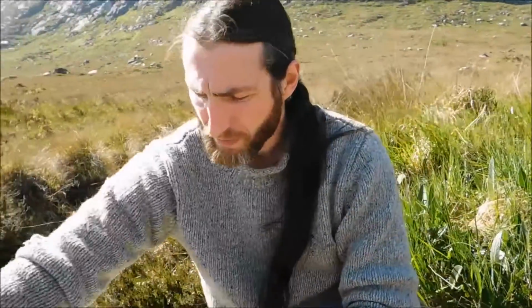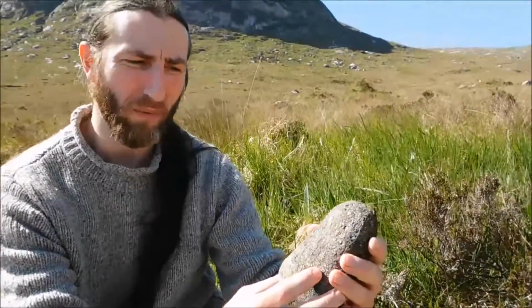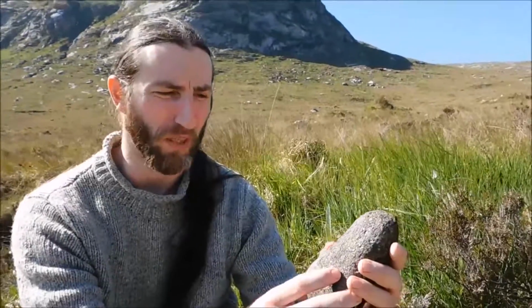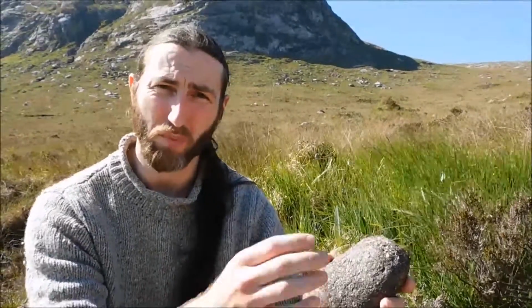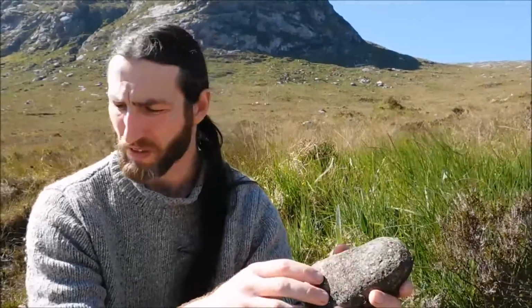What we've got here is another example of muscovite, again, really, really shiny. Think sequins on a dress. That's what you're looking at when you're looking at muscovite on a rock. It's very, very beautiful. And this particular rock, but this isn't granite per se here, this is a metamorphosed rock. An awful lot of metamorphic rocks also contain large quantities of biotite and muscovite.